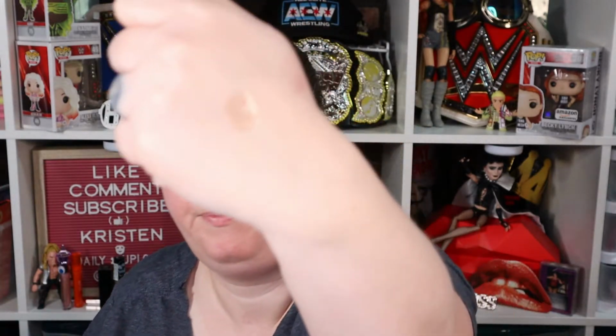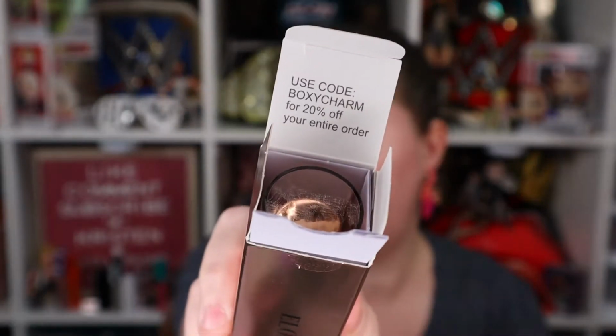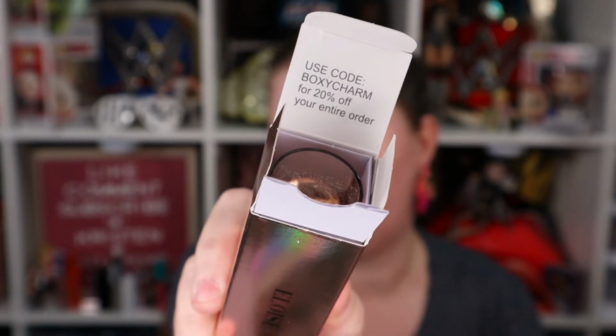Oh, wow, that is sparkly. Put it right on top of that moisturizer. I mean, yeah, kind of looks glowy. I don't know if you can really see that on screen, but okay. Well, I guess that's cool. Oh, look at you. You're hiding something. Use code Boxycharm for 20% off your entire order. At least that one doesn't have an expiration date.